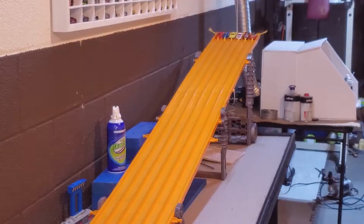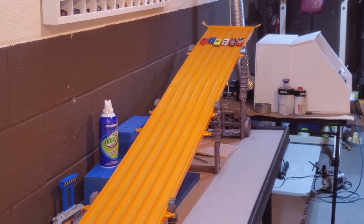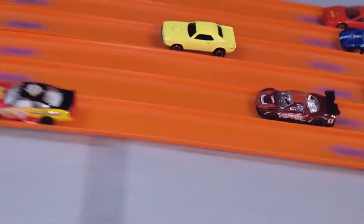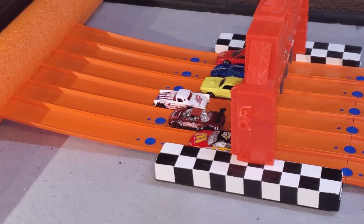Let's race. Okay, race 2. 3, 2, 1. Oh yeah, look at that McDonald's car fast. Winner. Lane 1.